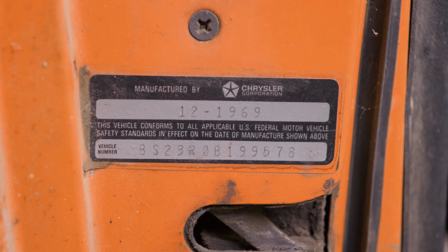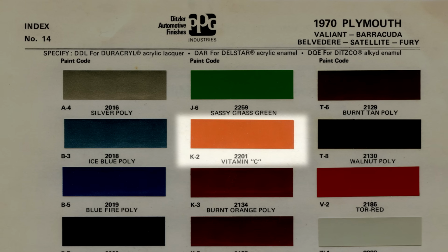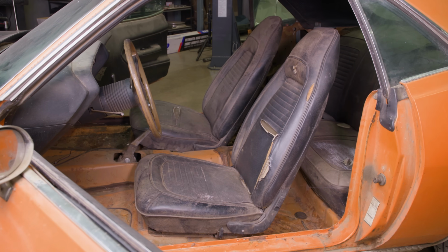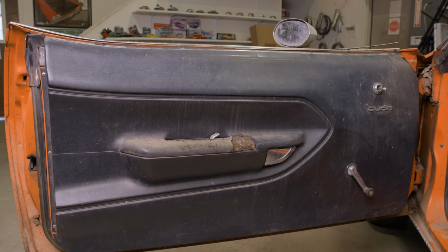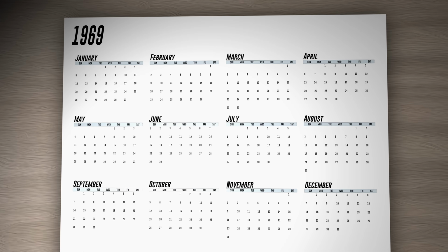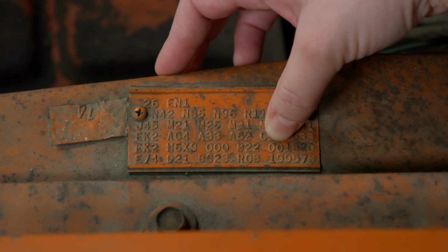199578 is the serial number. Okay, next row up, starting on the left, EK2, which is Vitamin C orange. H6X9 is all vinyl, black bucket seats. 000, one-piece interior trim panel. B22 represents when the car was built, which is November 22nd, 1969. 001820 is the shipping order number.